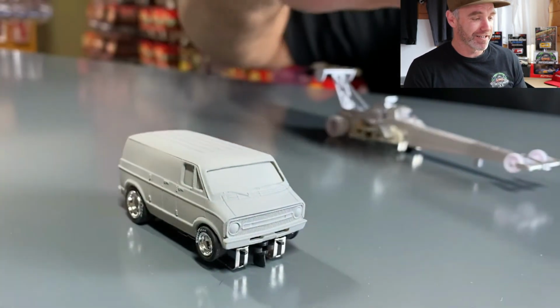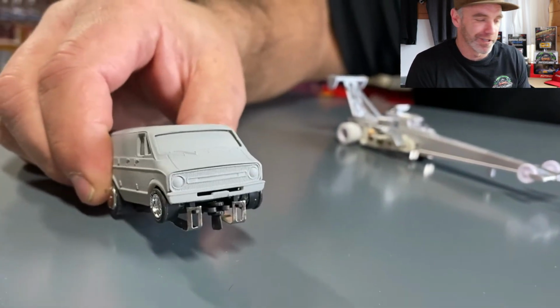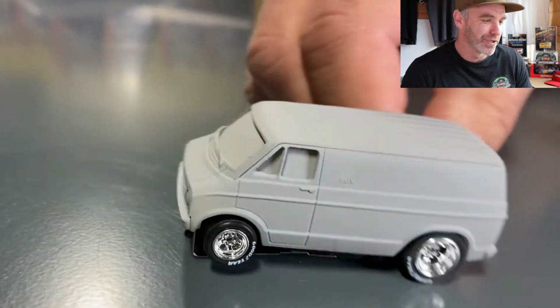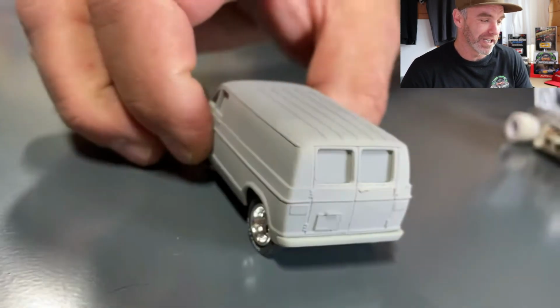Cool to see a van. I mean, you can put whatever you want. You can do delivery vans, you can do race liveries. It's really cool to see what they can do with a van, and it is on the 4-gear chassis.